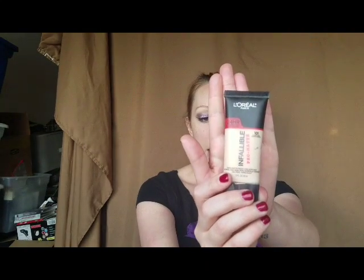Okay, so now that I've stopped getting ahead of myself, I prime my face. Today I'm going to go in with my Infallible Pro Matte L'Oreal. I have the Pro Glow one on the way in my Ulta package. I won't give any other details of what I got in that package. We'll just let that be a surprise to you guys.